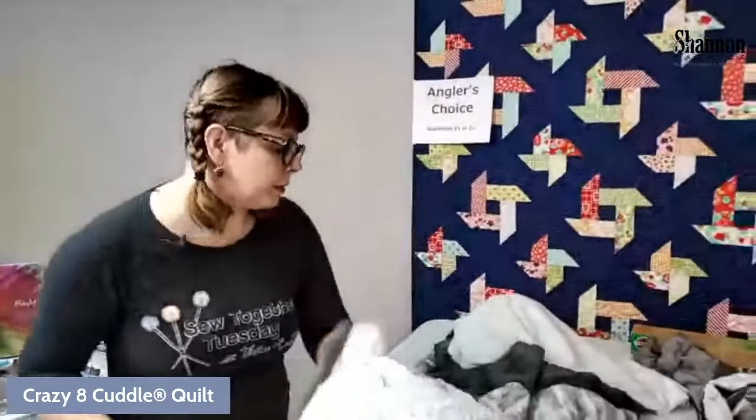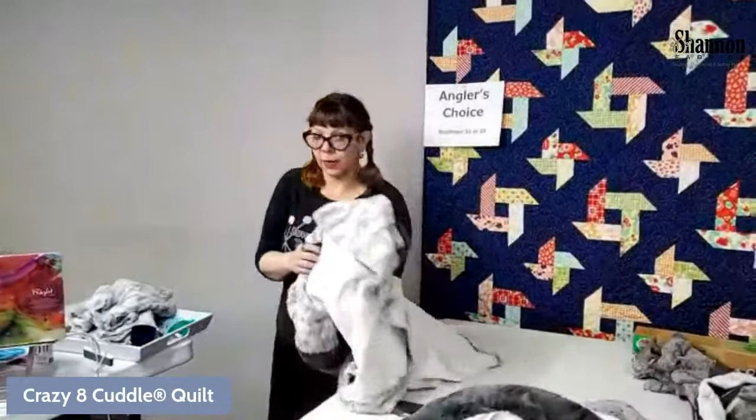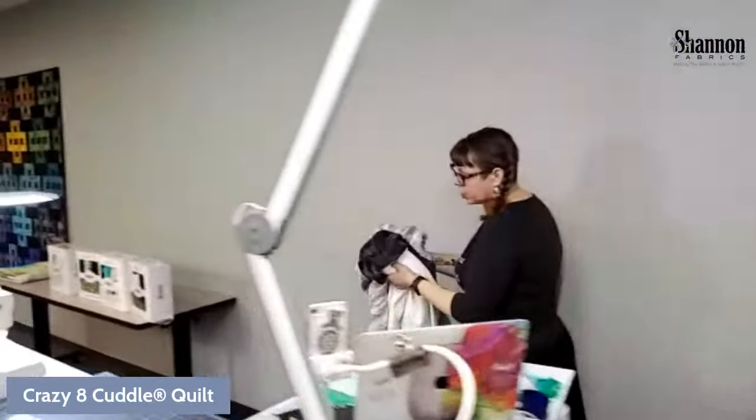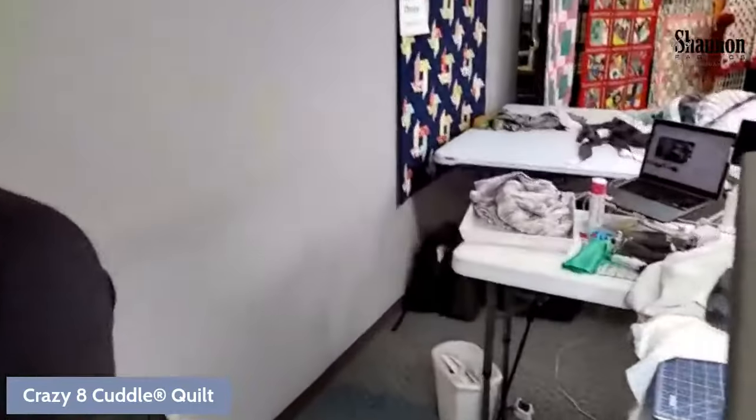So let me show just one little part of the binding. Okay. Because I did want to show you, Robin. Robin's here. She's here, watching. Let's test this. All right.